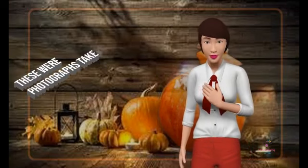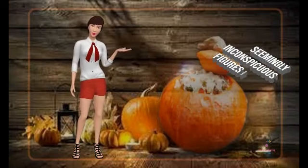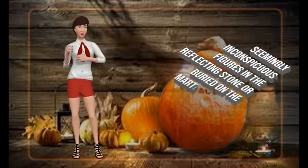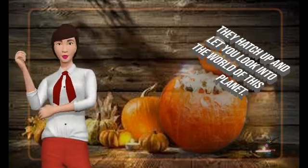These were photographs taken by the NASA robot. Recorded on Mars. Seemingly inconspicuous figures in the reflecting stone or buried in the Martian sand. They hatch up and let you look into the world of this planet.